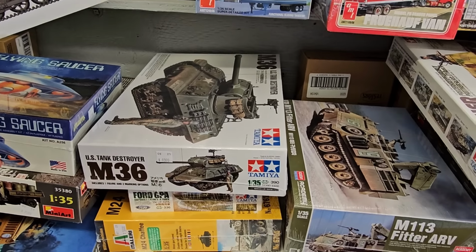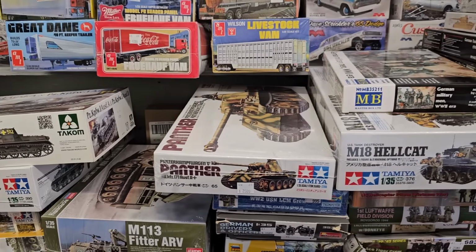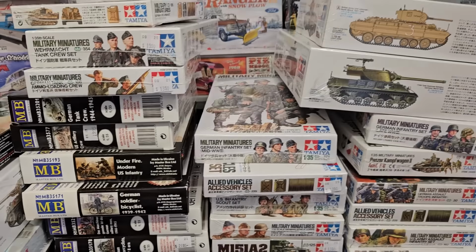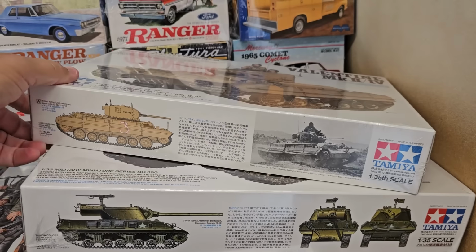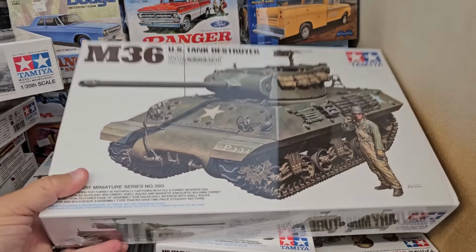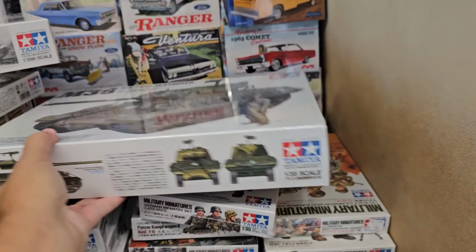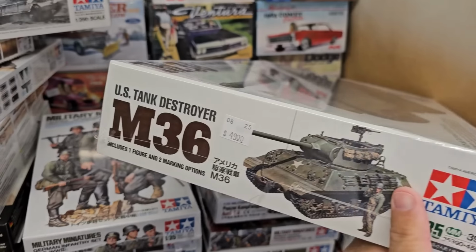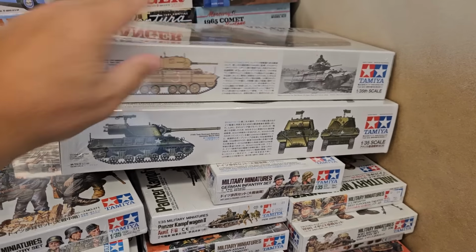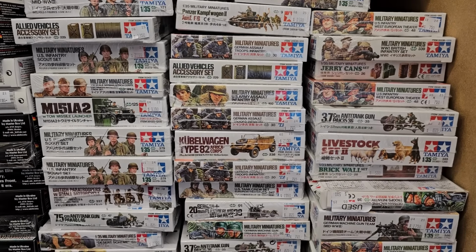Lots of tanks. Tamiya. There's a nice kit there. The Valentine. M36. That's a new kit that just came out. Nice price on it. All your figures and add-ons from Tamiya.